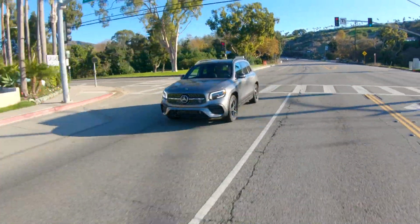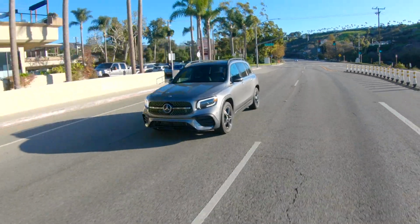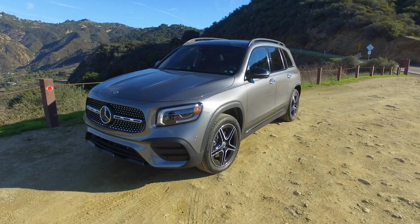Another thing helping to combat fatigue is this is quiet. There's not a lot of road noise. There's almost no wind noise. And that's impressive considering how kind of squared up this shape is. There's no whistling coming from the mirrors here or the grille or anywhere else.